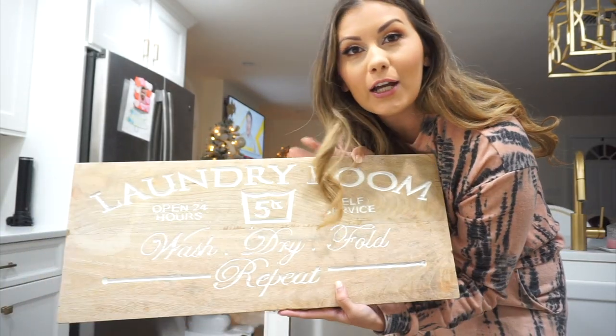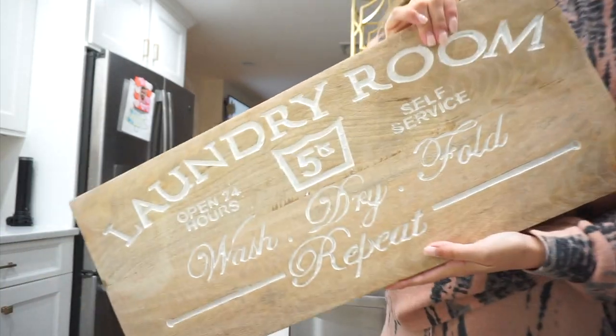Yes. I also want to show you guys what my laundry room sign looks like because it'll help you know the inspiration that I'm going for. I found this sign. I was hunting HomeGoods, I want to say for at least like 2 years for the perfect laundry room sign, and I found it last year. Look how beautiful. I'll go a little closer so you guys can see it.